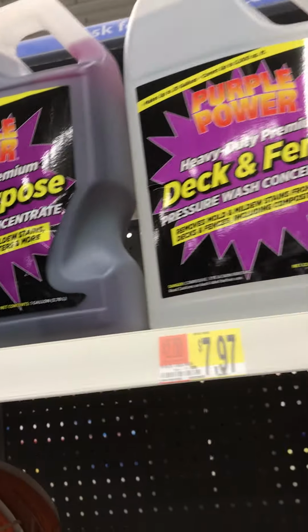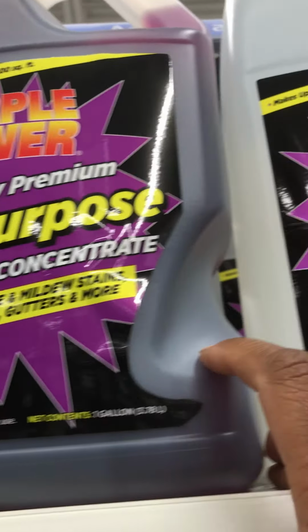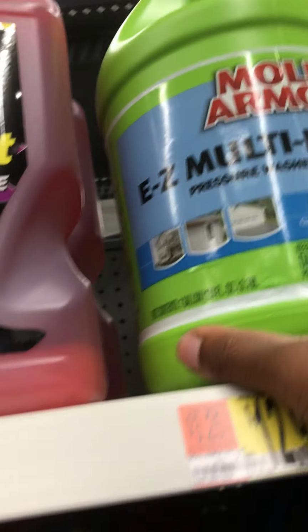Instead of painting over it, oh my God. Especially here in Boston, they paint over the graffiti. Oh my God. Okay, so I need pressure washer concentrate. Mix this one together, see how they work.